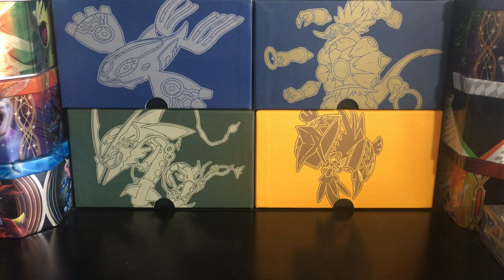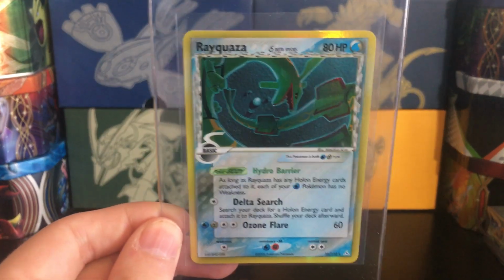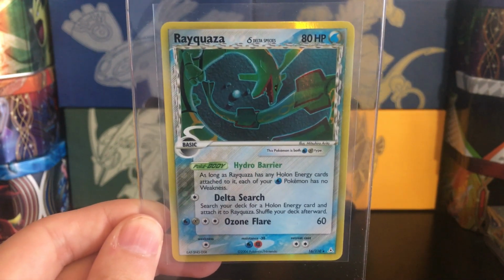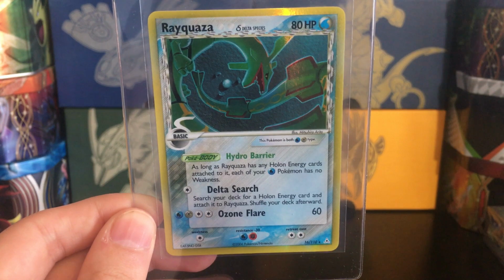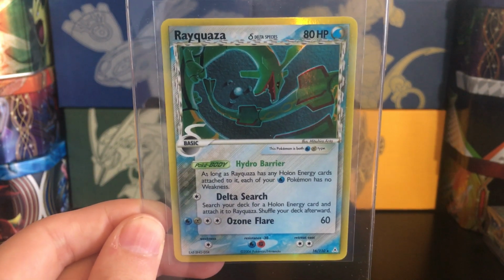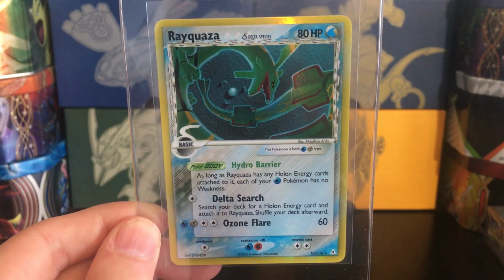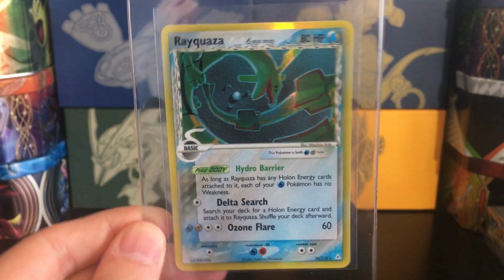Here's a nice one. Holon Phantoms Rayquaza, the water type. There are a couple Delta species Rayquaza. They're all so cool. Just the artwork, the stories that the artworks tell, they're just amazing. And this is some great Arita art there.